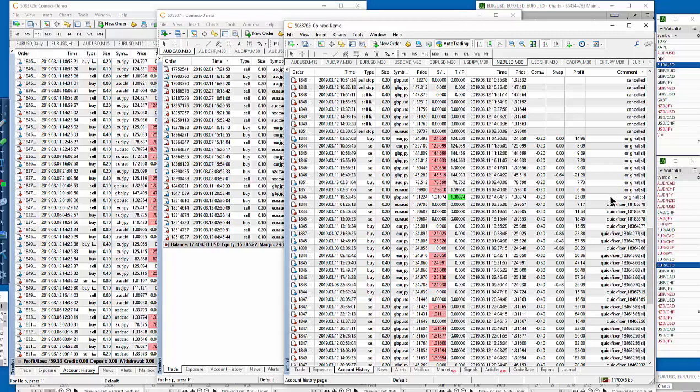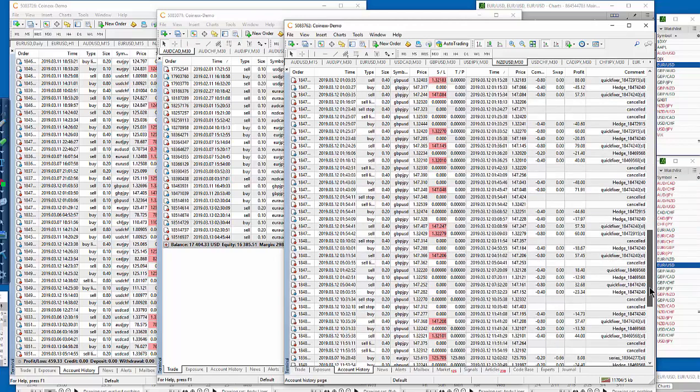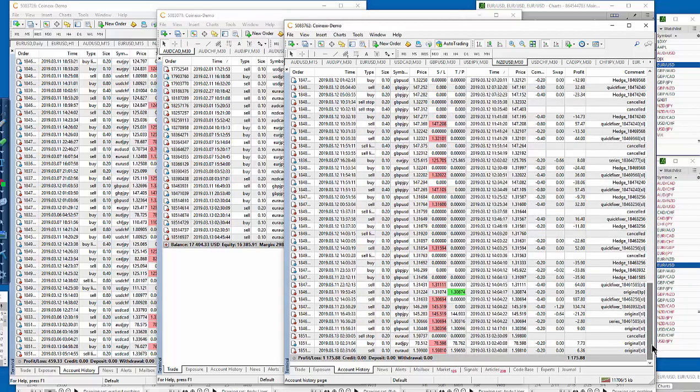And we can see that we've only had 9 new trades open this week. All of this profit is because of hedges and quick fixers that have gone in and out on bad trades over and over and over again, right? So, what I want to tell you guys, this is why I developed the EA this way, because this is how you make money in Forex.